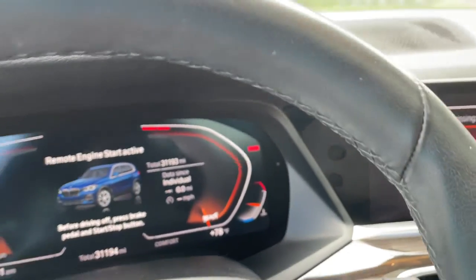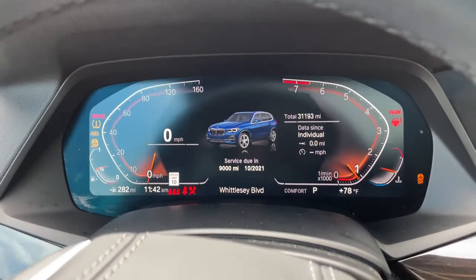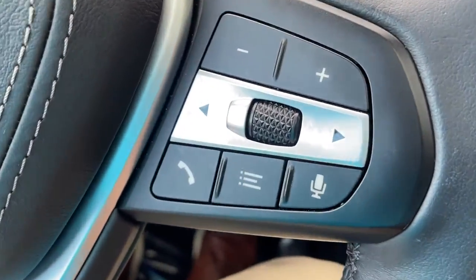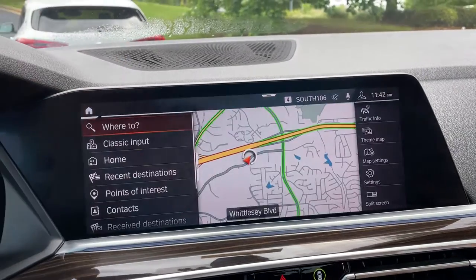We hop in here. We'll check out the mileage at 31,193. We'll put it in drive mode. Completely digital instrument cluster, which is exclusive to iDrive 7. You got your cruise control, heated steering wheel, Bluetooth and entertainment, push button start. Then we have our iDrive screen. It is touchscreen. You do have navigation.